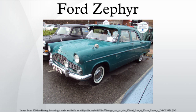The Ford's recommended retail price of £1,567 exceeded the £1,483 sticker price on the Viscount.